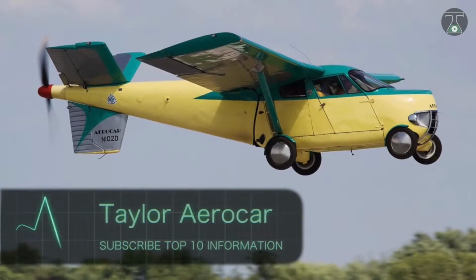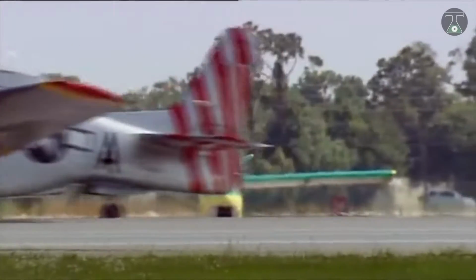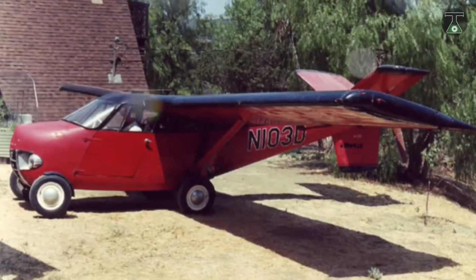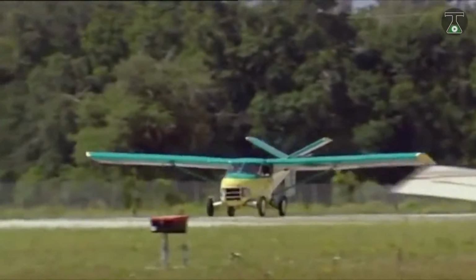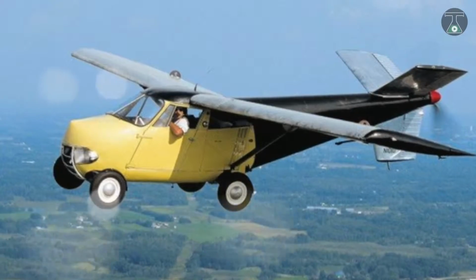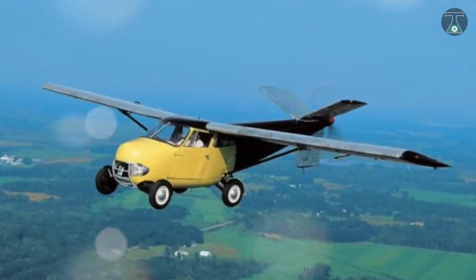Number 6. Taylor Aerocar. The American engineer Moulton Taylor was inspired by the early detachable wing amphibian to make this two-seater flying vehicle, the Aerocar, in 1949. Most parts of this interesting vehicle, such as the frame, wings, tail, and ailerons, were made of aluminum to make it light. In addition, the fuselage was covered in fiberglass panels.